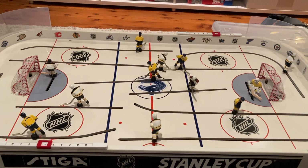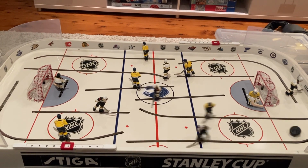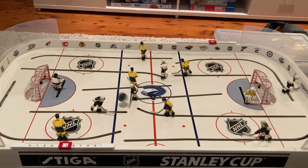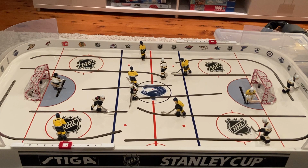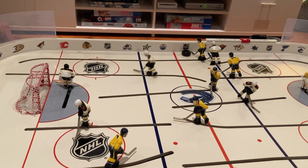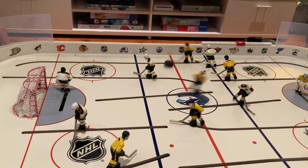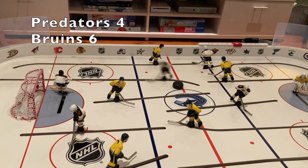Late in the period now, but the Predators refuse to go away. Just watch our captain Yossi pounces on this loose puck, shoots from distance, gets a little helping hand from Bergeron's stick, I think it is, in behind Swayman. Does that take one off Bergeron's hat-trick? I don't know. What I do know is that the Nashville Predators have a slight sniff. With time winding down, Tolvaden's shot gets blocked by Lindholm. He turns and shoots, and he puts the final nail in the coffin for the Predators. 6-4 to the Bruins, and they're moving on.